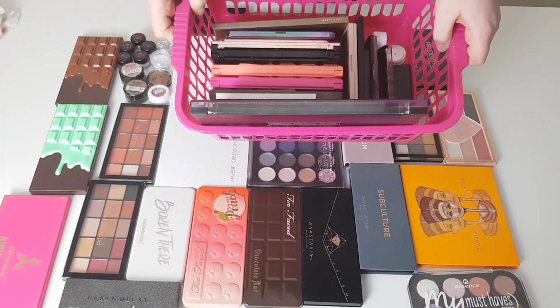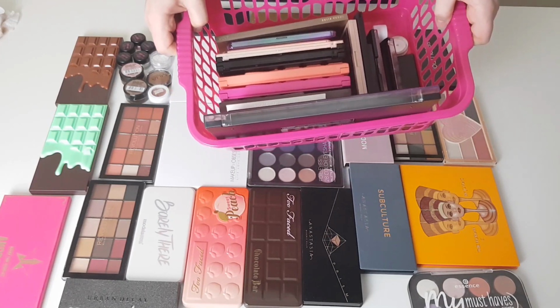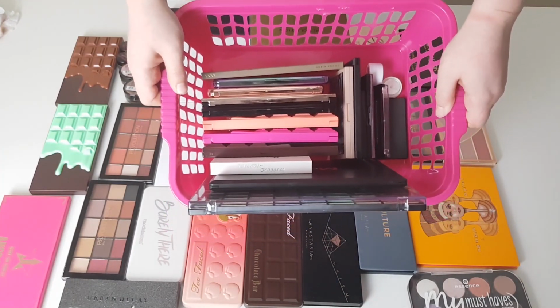It breaks my heart to get rid of this, but it's a good thing because someone else can make the most out of these palettes. Here's a closer shot for you to see how much I'm getting rid of.